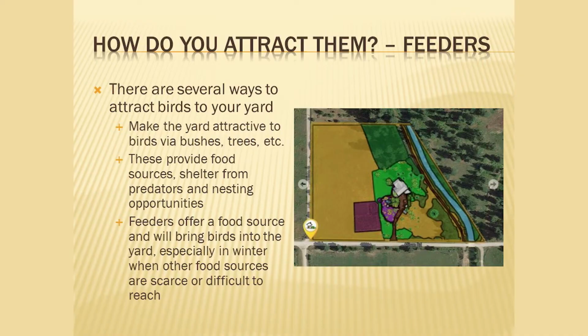Okay, so how do you attract birds to your house? Feeders during the wintertime is one of the main ways to do that. But there are several ways to attract birds to your yard. One is to make your yard attractive to the birds, just generally with having the trees, the bushes, and the plants around, which are possibly serving a lot of different things. These will provide food for the birds, shelter from predators, and even nesting opportunities in the regular part of the summer and the spring and fall.